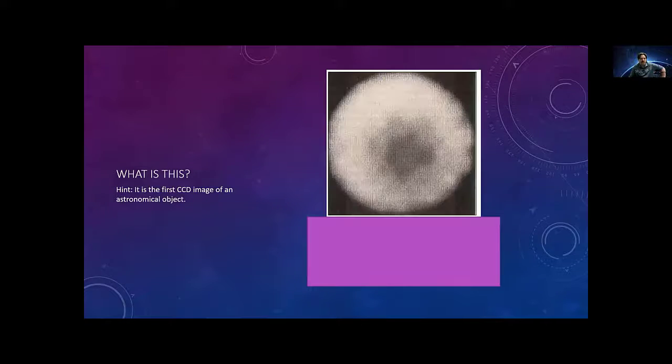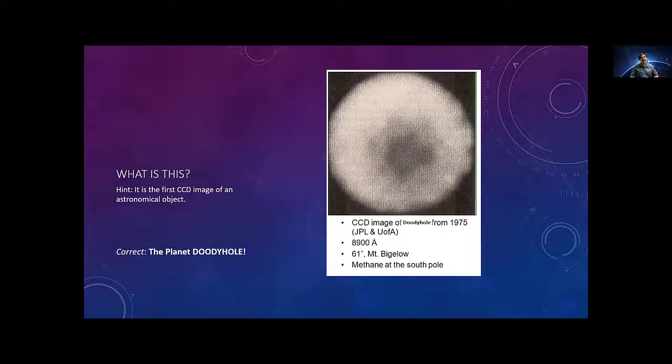All right, howdy class. So I'm going to start off with asking a simple question. What is this? To give you a hint, this is the first CCD or digital image of an astronomical object. What do you think that might have been? What was it that astronomers really needed to take a picture of? If you guessed duty hole, you would be correct. And as you can see, there are no Klingons around duty hole. Yep, that's astronomy humor for you.